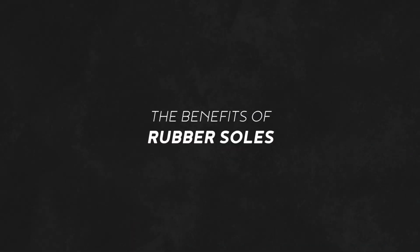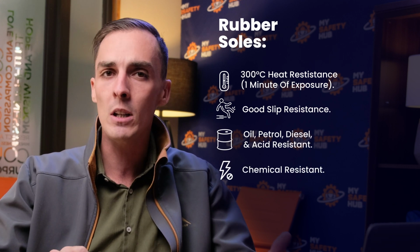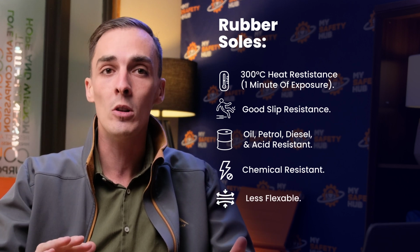A rubber sole, however, is 300 degrees Celsius heat resistant, but what's important to note about this, it's 300 degrees Celsius measured for only 1 minute. They are generally good slip resistant, oil, petrol and diesel as well as acid resistant, chemical resistant. This is not as flexible as a PU sole and is also non-conductive.